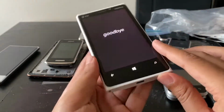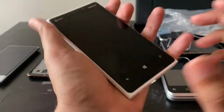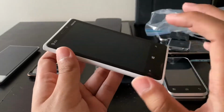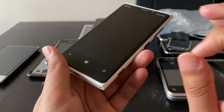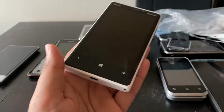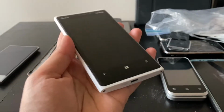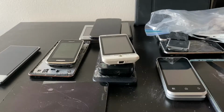It had Qi certified wireless charging and all that goodies, a really good camera even by today's standards, and it's really well built, a solid phone overall. If this thing was not outdated in terms of software, it could still be used today. The only downside is the Windows App Store doesn't work anymore. But overall, a really good phone, a really good part of my collection. I really like this phone. Leave that to the side.